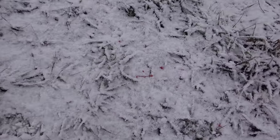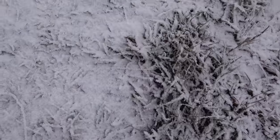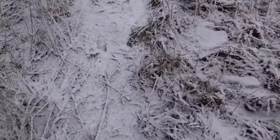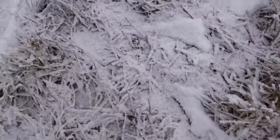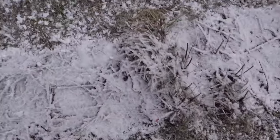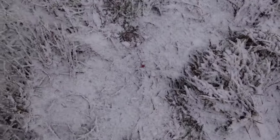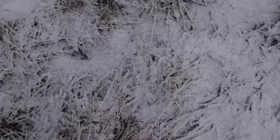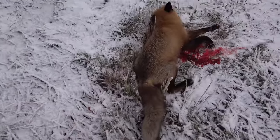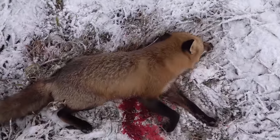Well, I'll be darned. That fox got hit. Right here's his track. There's blood in it. So far, he's ran about 80 yards already. Blood, blood, blood. And he went down right in this tall stuff, so I never was able to see it last night. Here he is. I got him.